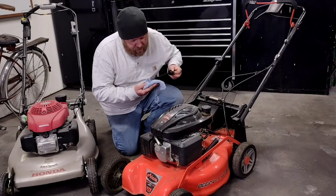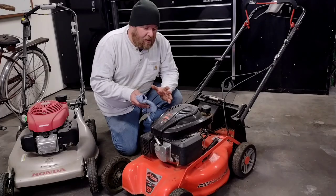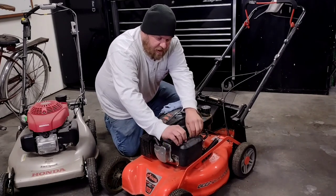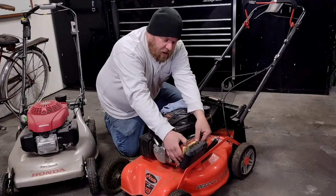Yep, full up, right on the money. Oil still looks brand new. So yeah, I'm not even going to worry about that on this one. I will pop the cover here and take a look at the air filter. Simple enough to do. And maybe give it a quick blowout if need be.